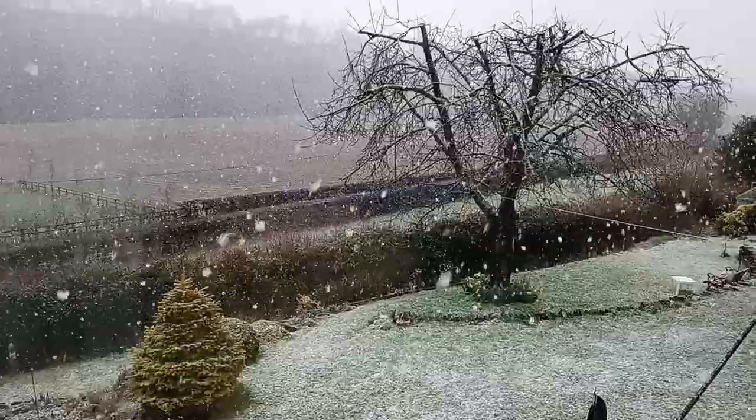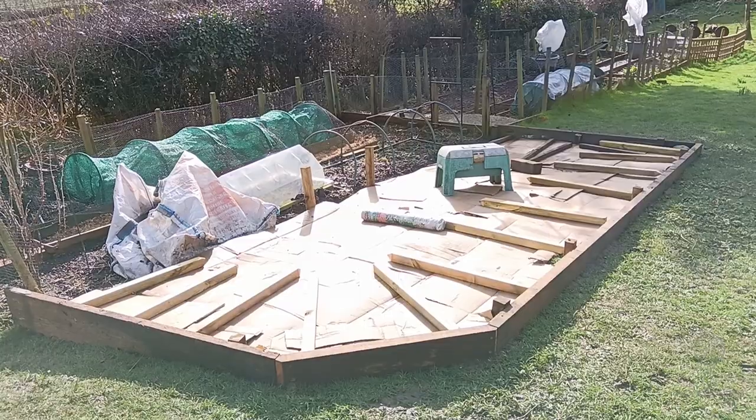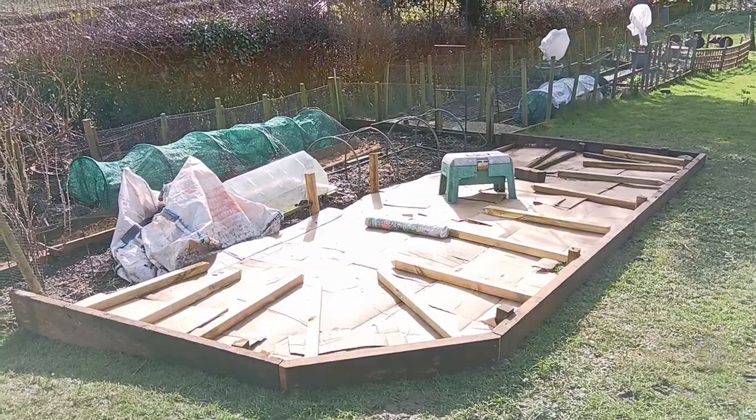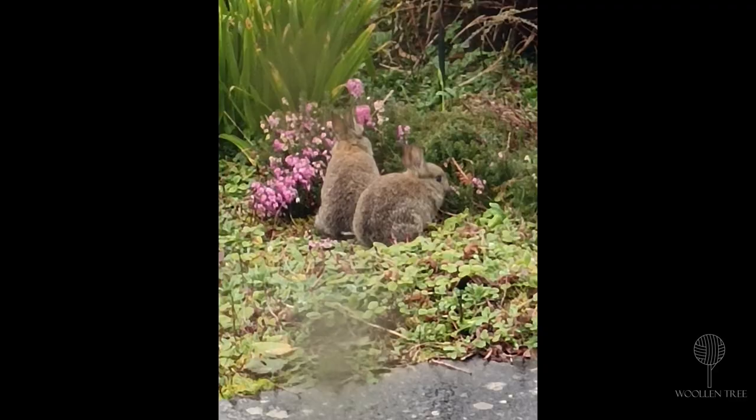After a pretty soggy winter, the garden is very, very wet out there. We are seeing spring and we've had some big plans to get our vegetable beds a lot bigger so we can grow more produce. Of course, we do have problems with rabbits in our garden.